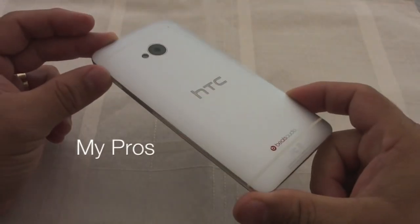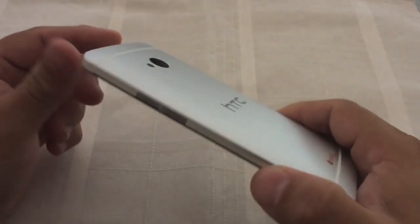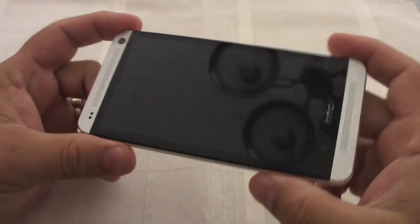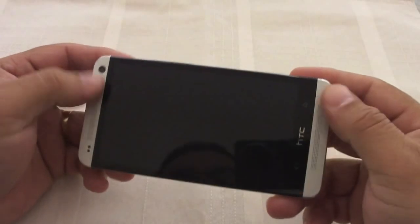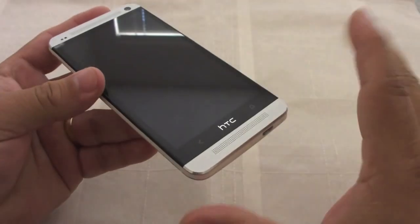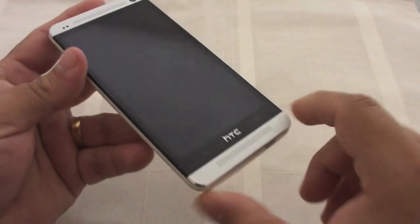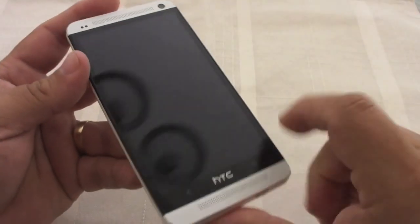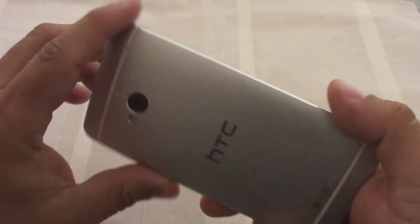First, let's talk about the design and build quality of this phone. After 4 months of usage, I am still fully attracted to this phone. I still like the way this phone feels in my hand. I like the way the speakers are set up right here in the front. I still like the button setup. Even some people are a little bit dubious about the button. I actually like the way the buttons are laid out right there, and I like the way the HTC logo is right there. It looks very cool. Of course, I would have wished this was actually a button. That would have been a cool thing there.